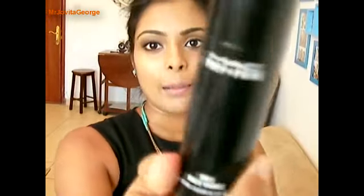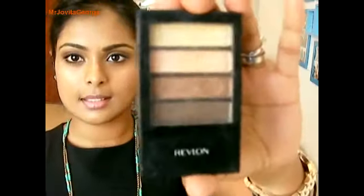I did apply my MAC primer before I applied the foundation because it can get really hot outside in Kuwait. So I wanted my makeup to stay crease free and smudge free until I finished my interview. For the rest of my face, I kept it very simple. I just did a little bit of contouring on the eyes with the Revlon palette, and I did my eyebrows with the darkest shade of the Revlon palette, and I just lined my eyes with a Bourjois liner and mascara, the Colossal mascara.